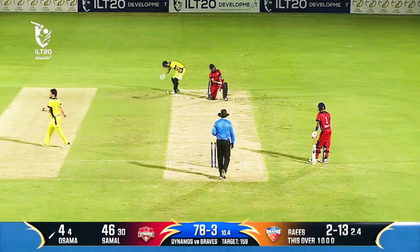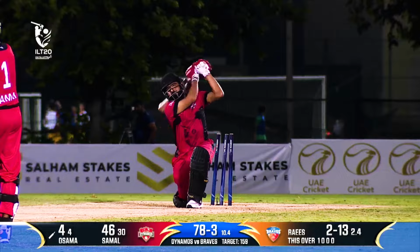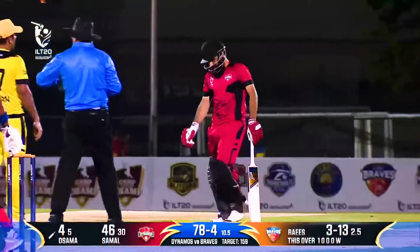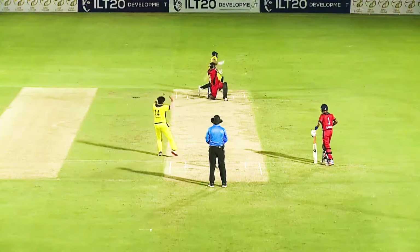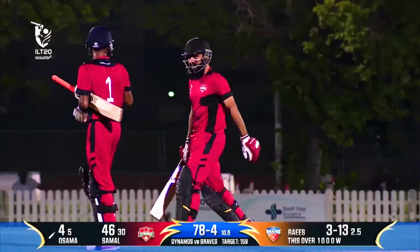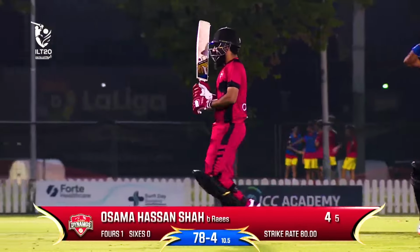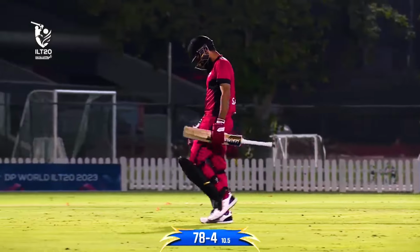Oh, that wasn't required there. Trying to go across the line. That wasn't there to be hit. The slog sweep coming out and he's missed it completely. Another wicket for Rais Ahmed. Well, if you've played a lot of cricket against Osama Shah, you would know that this was always on the cards. He likes that mid-wicket long-on area, but you have no clue what you're doing there, Osama. Eyes off the ball, completely losing his shape. And there Samal is telling him, should have gone over long-on. A short stay comes to an end. Osama falls for 4. Dynamos now in a lot of trouble, 78 for 4.